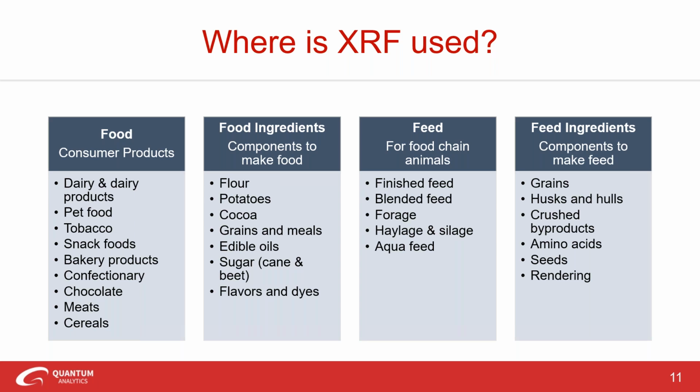Then the food ingredient market involves the companies that make the components that make up the types of foods in that first list, such as flour, grains, edible oils, sugar, and whatnot. The feed market is food for our food chain animals. This includes finished feeds, blended feeds, forage, haylage, and silage. And then the feed ingredients market includes the components that make up feeds, such as grains, crushed byproducts, amino acids, seeds, and rendered products. These are all places where XRF is being used now.